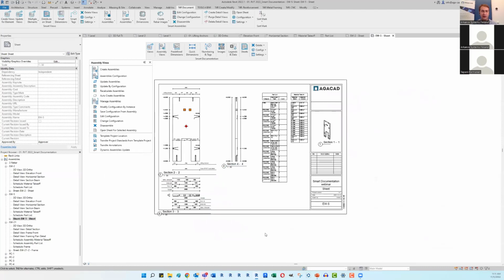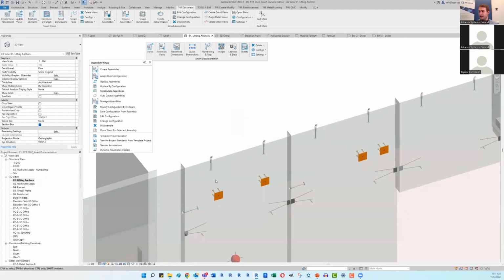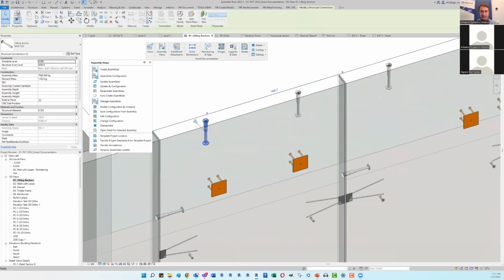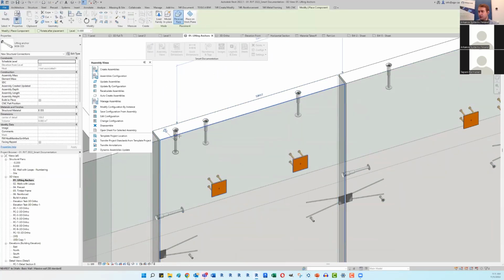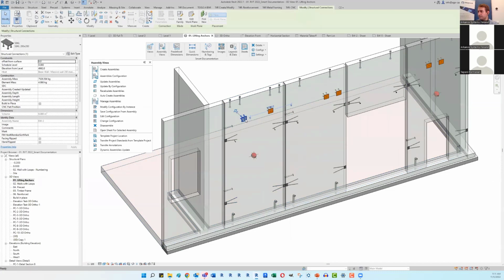Now, also what's great about assemblies is that I can update them anytime. Let me go back to this view one more time. And let's say that I need to add a couple more of these lifting anchors. So I'll add one here, and maybe one of these plates as well.